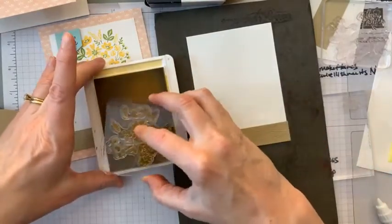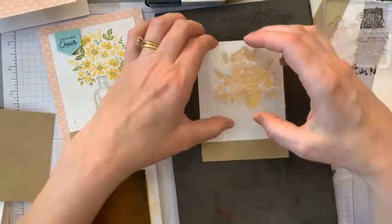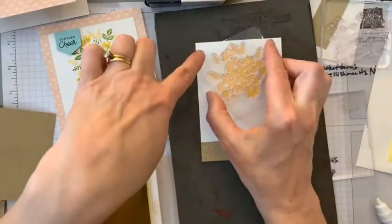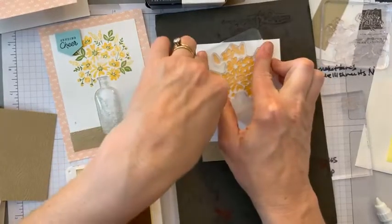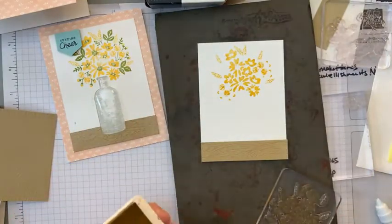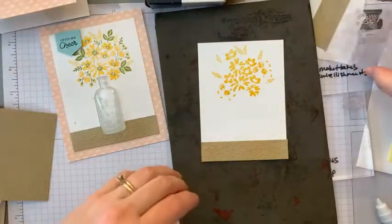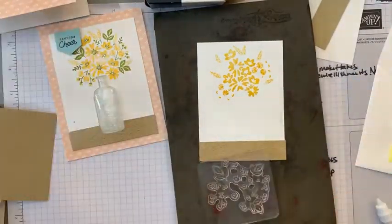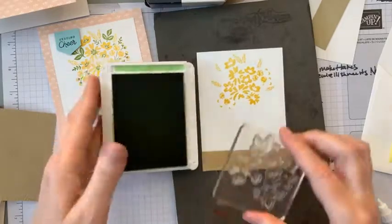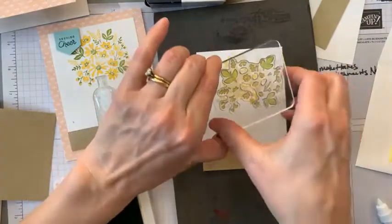I think I used Daffodil Delight on my other example, but we're going to use So Saffron, and it's going to be A-OK. These two little sprigs are going to be pointing upwards, and we're going to put that pretty high. All right, so we've got that down. Then we're going to come in with our Pear Pizzazz to fill in our green innards. Of course, you could use any other colors that you have. That's the beauty of this. I'm going to show you some other examples, one of which has some very unusual colors, but it's perfect.